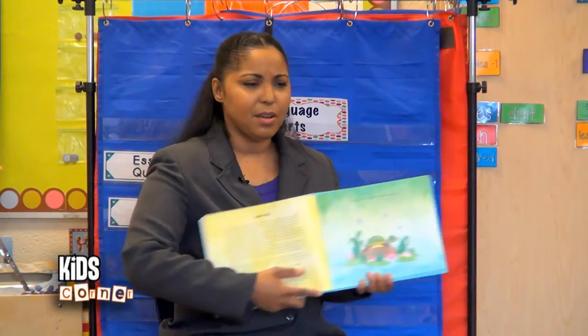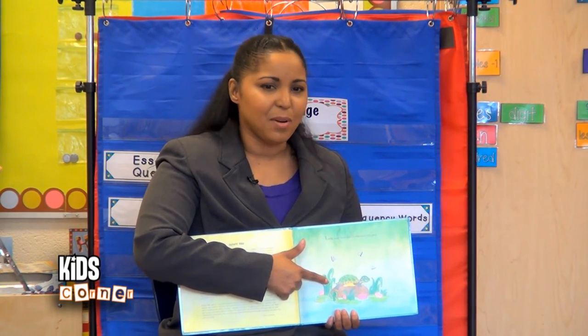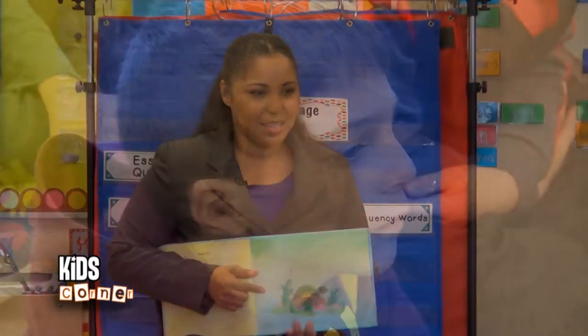And did you notice something about this turtle? Doesn't it kind of look like the painted turtle from our other story? Yeah. That's pretty cool, huh?